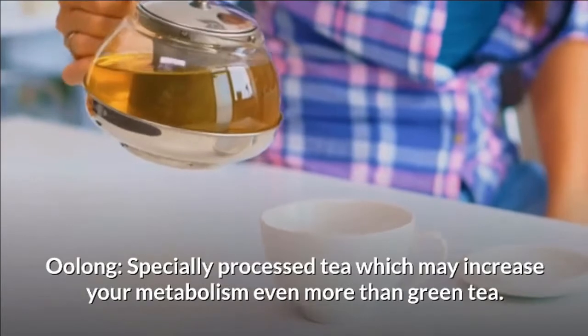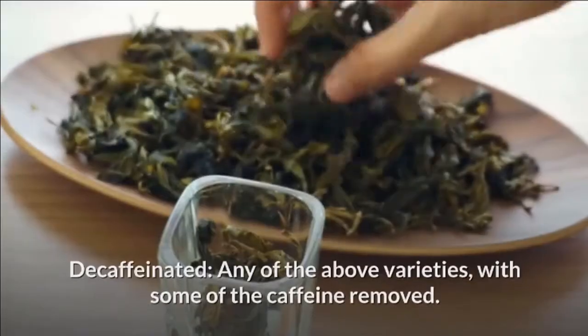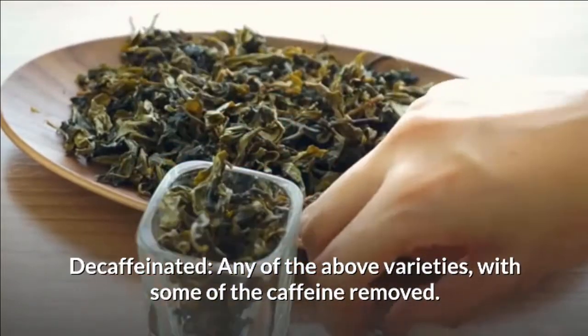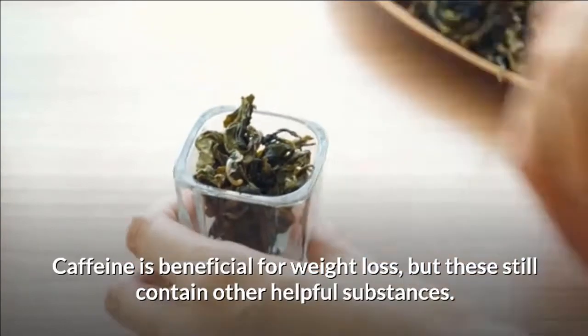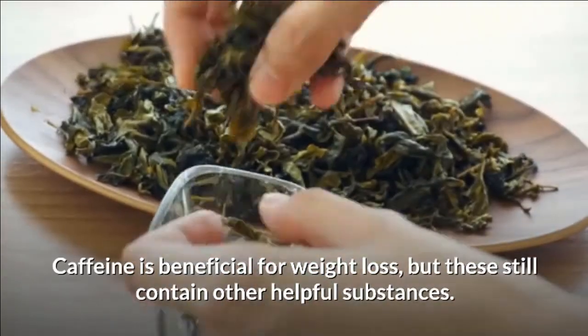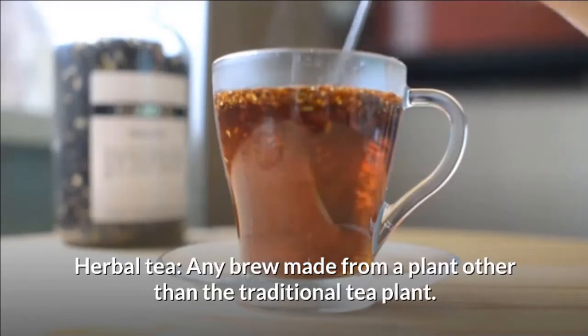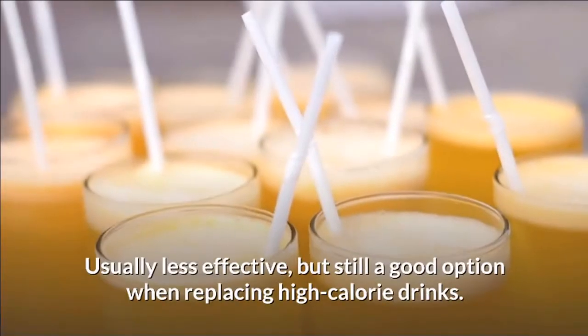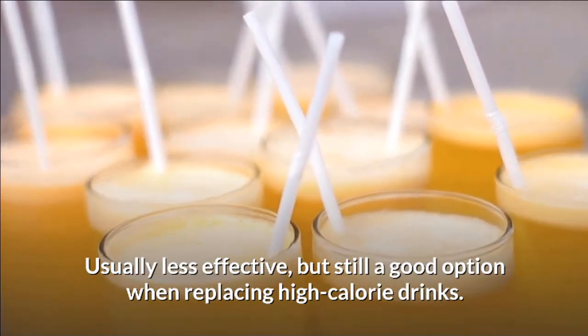Oolong, specially processed tea which may increase your metabolism even more than green tea. Decaffeinated, any of the above varieties, with some of the caffeine removed. Caffeine is beneficial for weight loss, but these still contain other helpful substances. Herbal tea, any brew made from a plant other than the traditional tea plant. Usually less effective, but still a good option when replacing high-calorie drinks.